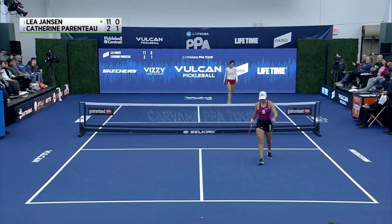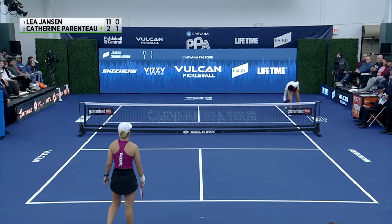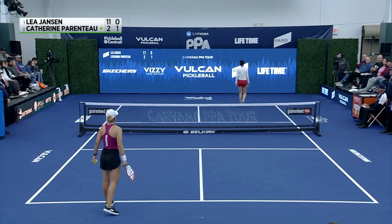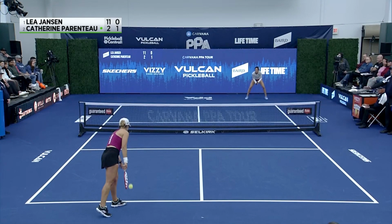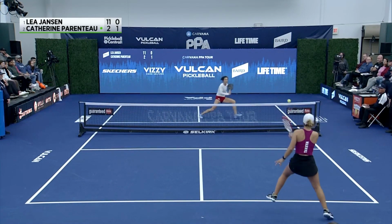Side out. Leah Jansen now on the tough side of the court for vision. See if Catherine Parenteau looks to lob at one point or another. We saw Leah Jansen go to it, which is a little rare in singles. Yeah, if you have no hope but to throw it up in the air sometimes, you certainly won't see many offensive lobs.